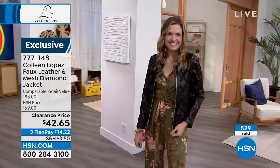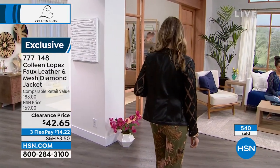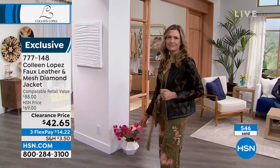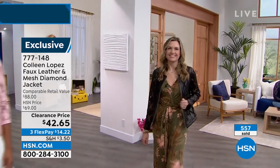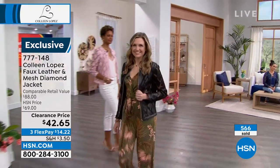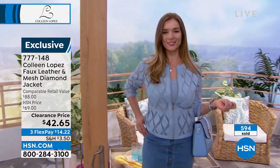I love this jacket. I think it's one of the best jackets I've ever done. I'm a jacket person. You guys know that. I love these beautiful jackets. And this, no way in a million years, is a $42 purchase. It's not even an $88 purchase. This is inspired by a multi-hundred dollar jacket that sells at the finest department store. And our versions are just beautiful.